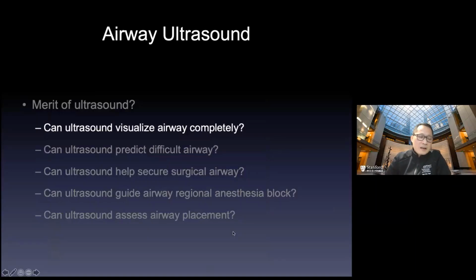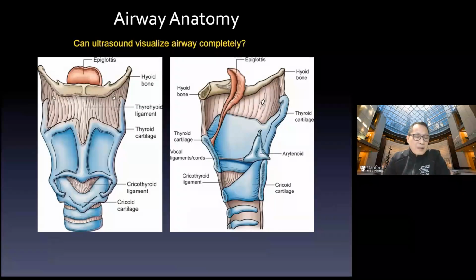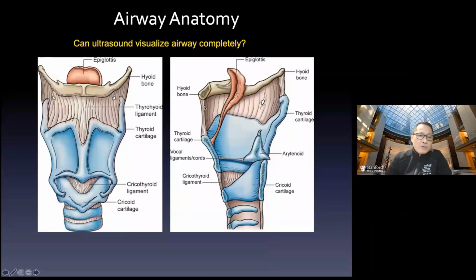Now, first, to answer the question, can ultrasound visualize the airway completely? When I first started doing airway ultrasound, sometimes we had so-called high hopes that ultrasound could see everything. But one thing we have to remember is that we call it the airway because the column within it is air. We all know ultrasound cannot penetrate air well, only soft tissue, which is why we need the gel. Anything with air in between, the ultrasound energy is substantially reduced and cannot pass through.